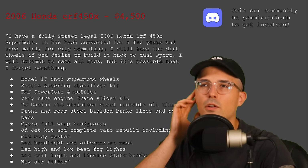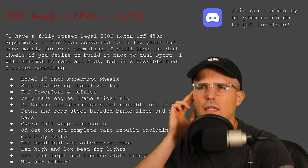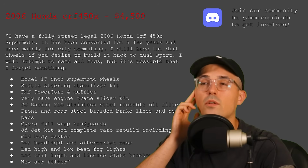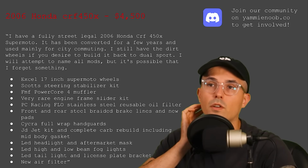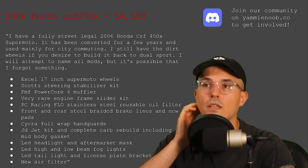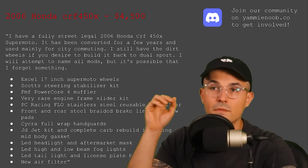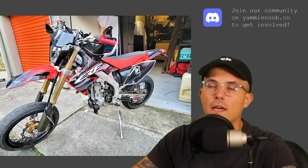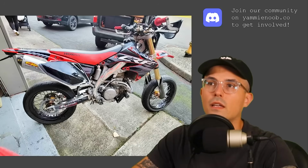Lots of mods on here. He seems to have done the LED lights front and rear. He's got the 17-inch wheel from XL, which is nice. Steering stabilizer, which is a mod you definitely want to do on these if you're going to be doing higher speeds with it, or setting wheelies down kind of funky. Let's take a look at it, shall we? You know, it's fascinating to me that a 19-year-old dirt bike looks a lot like a brand new dirt bike.